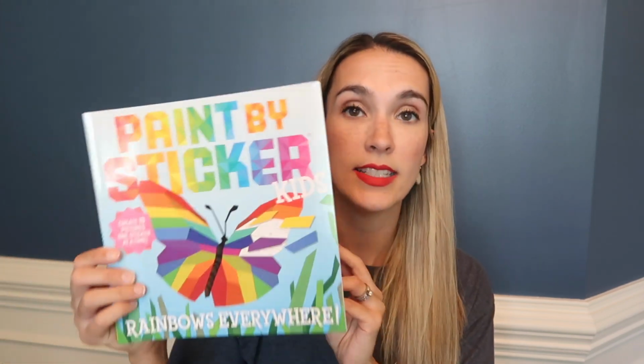And then another thing for an indoor quiet activity that my kids both love is the Paint by Stickers. I just got this new one. We were finishing up, I think it was the Dinosaur and Bugs one. And now we have this one that is just rainbows everywhere, kids. And I thought that would be fun for the summer as well.